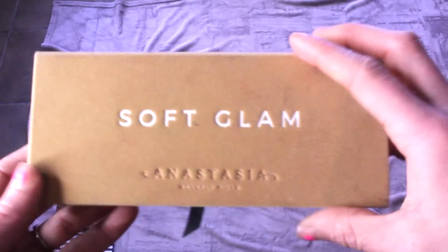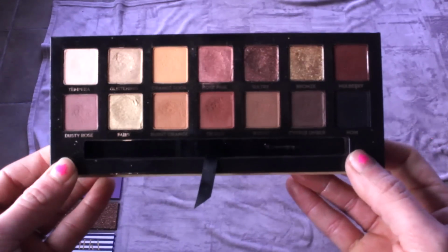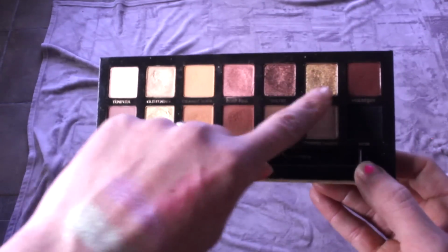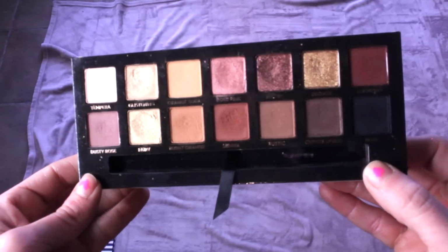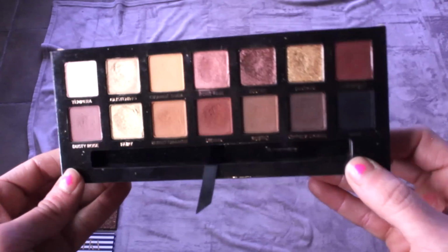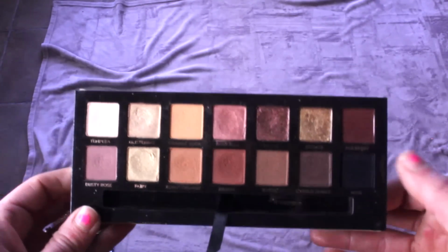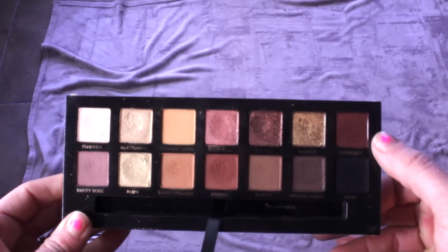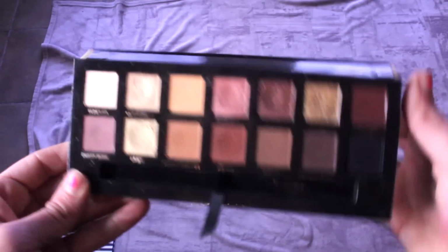Then we have Soft Glam, which is probably my favorite out of the bunch. I just love the warm toned color story in here along with all the shimmers that they included. I think that they just did such a knockout job when they thought about what they were going to include for shades in this palette. I probably could have done without Tempura, but other than that, I love everything else. I love this mulberry shade. I love the Soft Glam palette.